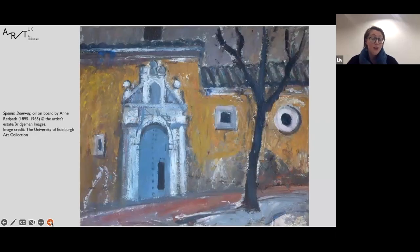By the 20th century, the collection had grown substantially through acquisitions and donations, some of which we've mentioned. Recent and ongoing research on the collection has unearthed how the university sought to tackle the management of its collection in the late 1940s. And this work by Anne Redpath plays a part in this next chapter of the collection story.